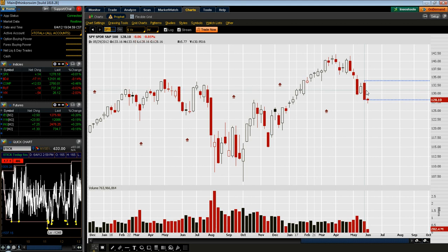So that, on top of the fact that we have another large body candle to the downside back here, and we've sold off rather abruptly on this increasing volume, is my first signal that would form my bias going into the week, or form my broader term opinion, if you will.